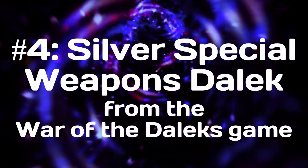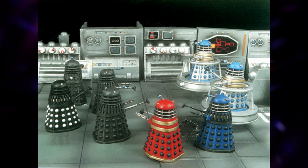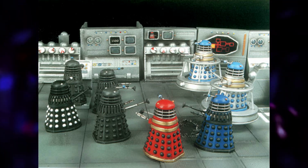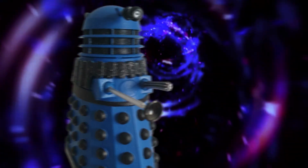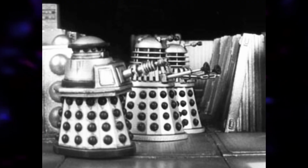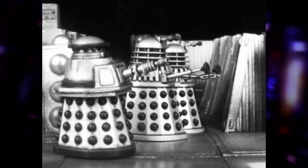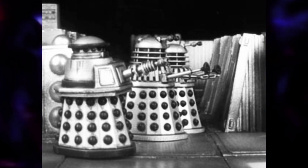Number 4. The Silver Special Weapons Dalek from War of the Daleks. The War of the Daleks tabletop game is an interesting aspect of fan-made Dalek design history, and it was a major influence on many of my early Dalek custom figures. One of the best looking designs from this game is the silver and black Special Weapons Dalek, presumably allied with the Dalek faction that uses the Death to the Daleks colour scheme for their primary drones.